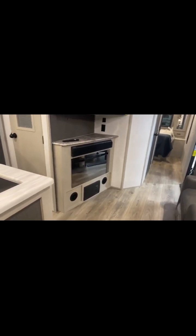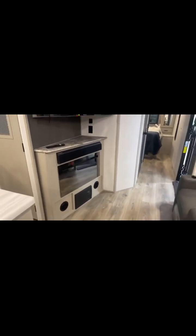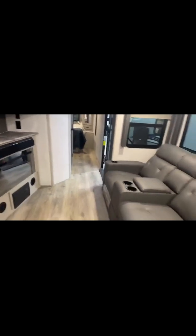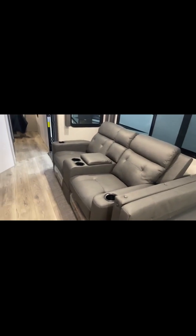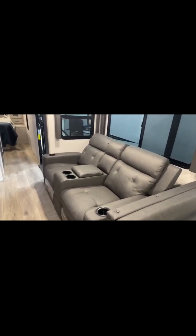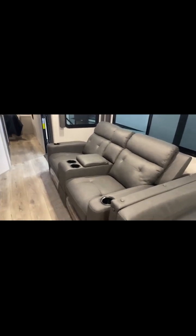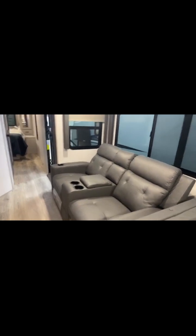It also has a great light, backlit fireplace. I used to think that they were going to be kind of chintzy, but they really are cool. And they add a little ambiance and atmosphere to your stay in your camper. Right across from there, you have your recliners. Super nice recliners. They're comfortable, relax at the end of the day. So you have super comfort and performance because with recliners, you can recline, relax, put your feet up. Can't do that with everything else.